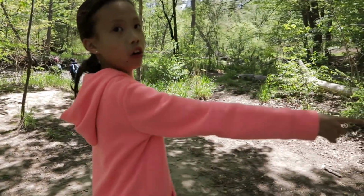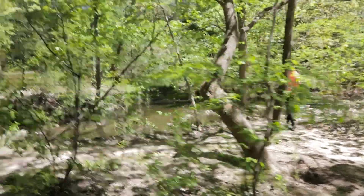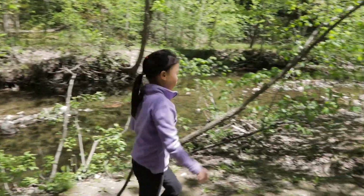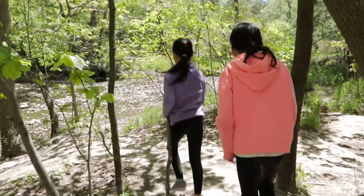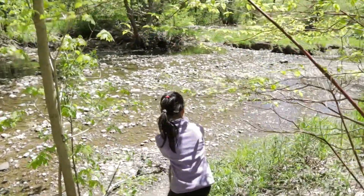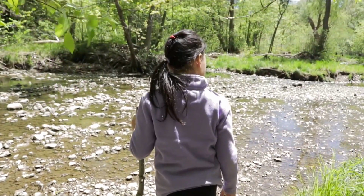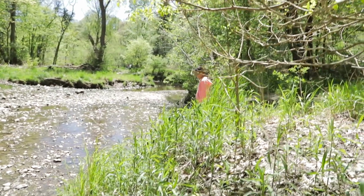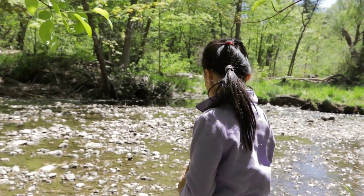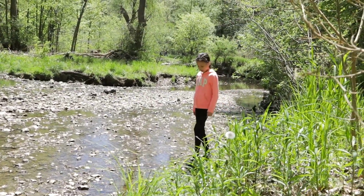I think we're off the trail. We need to go there. I just want to see this river right now. It's really deep now over here, close to here. And over there, it's shallow. Whoa. It's so shallow, it's just rocks. Obviously no fishes would be here, but fishes would be there. This is so much fun. What are you doing? I can't see that. What the heck?